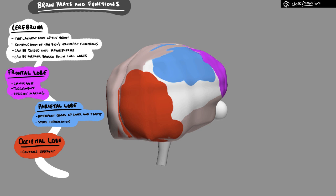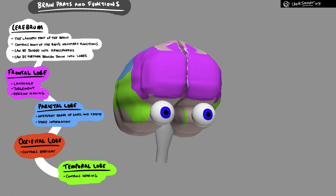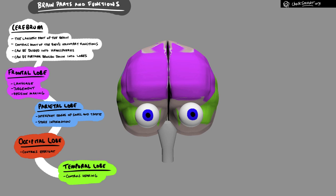The final lobe is the temporal lobe, and the temporal lobe contains the auditory cortex for hearing, but it also contains the hippocampus, which helps with long-term memory formation, and a word I can never pronounce correctly, the amygdala, which controls our anxiety levels, and that amygdala probably fires when I try and pronounce it.